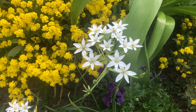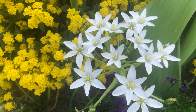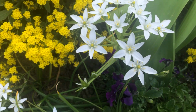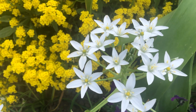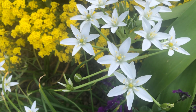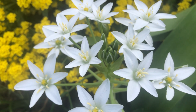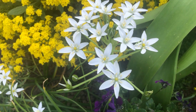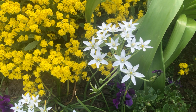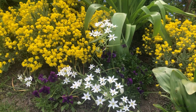So yeah, that's the Star of Bethlehem. Really like it. It's easy. It's supposed to be toxic, but I mean, almost all plants are toxic. You know what to eat and what not to eat. We don't have any pets, the kids are not in the garden and so on. So, yeah. Okay, so that's that for that.